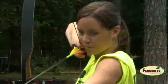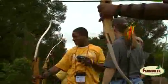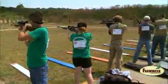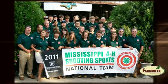In addition to youth development, Long says parents can rest assured that individuals are taught in a safe environment fitting to age and ability. We don't put a shotgun in the hands of an 8-year-old. We start them out slowly, and as they get older and as they progress, then we move to other disciplines. Once shooters develop their skills, there are opportunities to compete at the county level and then work all the way up to the national level. In fact, Mississippi 4-H Shooting Sports national team took 6th place overall at the 2011 National Invitational.